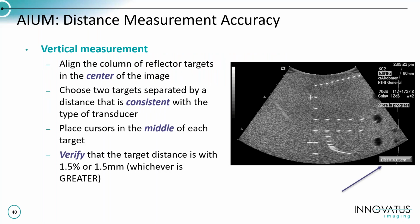So if we're doing vertical measurements, you are going to want to use a range of targets that are consistent with that type of transducer. So for a linear transducer, you're looking for the shallower targets. For the abdominal probes, you're looking for a range of targets in the farther field. And you're really looking for a difference in accuracy to be 1.5 millimeters or 1.5% difference between what is reported and what is truly measured. Right now, in that image, we should be seeing exactly 4 centimeters, but we're seeing 4.05 centimeters.